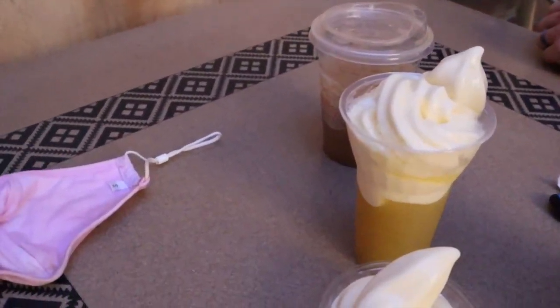Right up to the side of Tamu Refreshments, there's like a little seating area where you can take your mask off and chill out, cool out. We got both Dole Whips. We got the regular Dole Whip and then the Dole Whip float. They are melting already extremely fast, as you can see. So we're just gonna eat them and come up with a game plan.